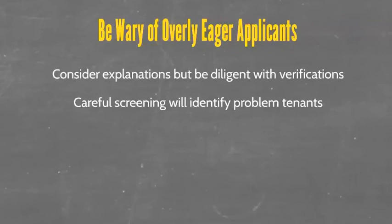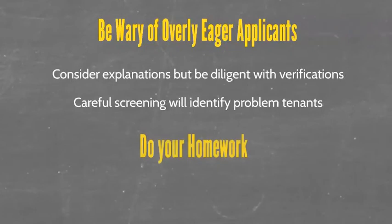So the point of all of this, and what I'll leave you with here, is do your homework, be diligent. Effective screening is so important. And it's not just about finding any tenant, it's about finding the right tenant.